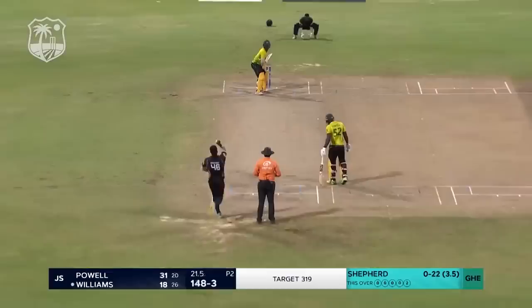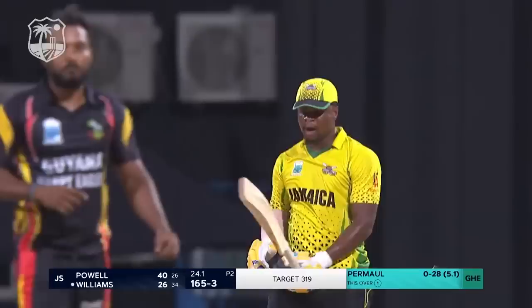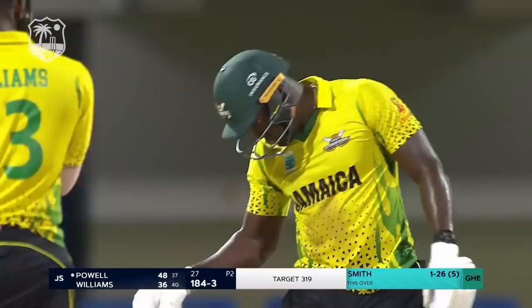Gone high, swung through the line. It's gonna be six. Alwyn Williams bringing out the long handle. He advances again. He's got enormous power, Alwyn Williams. Didn't seem to really hit that one, and it just flew over the boundary for six.